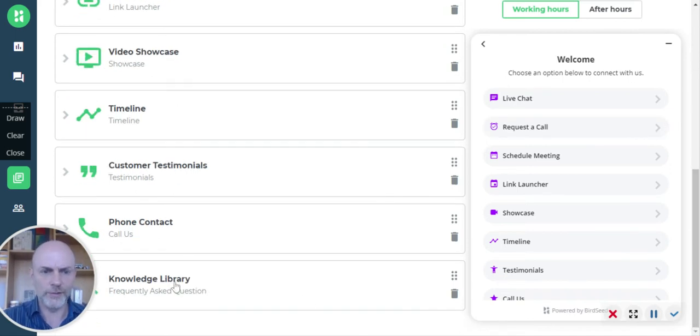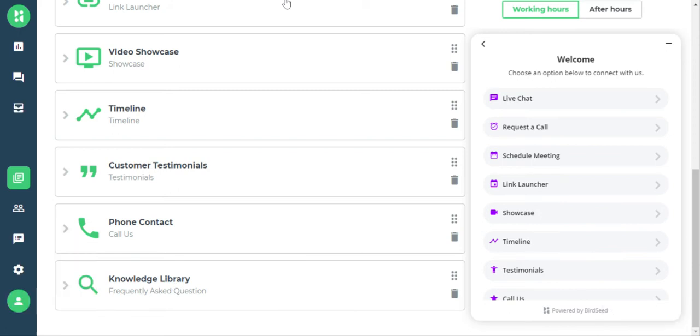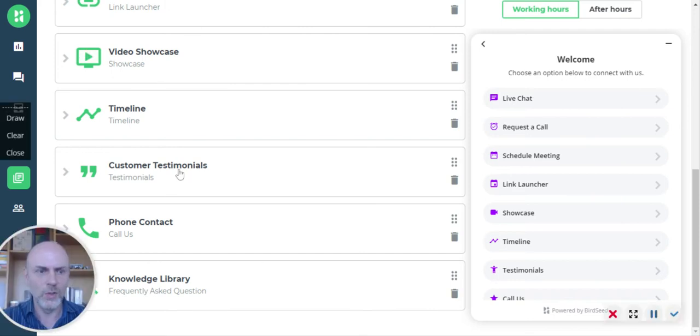And then finally, the knowledge library. Again, we looked at that over here, how that works. They've got a knowledge library set up over here. Again, a lot of these tools work very similar, right? They have a lot of the same things incorporated in them. You can set up categories on this and configure it how you want to.